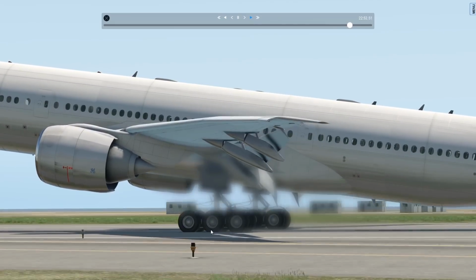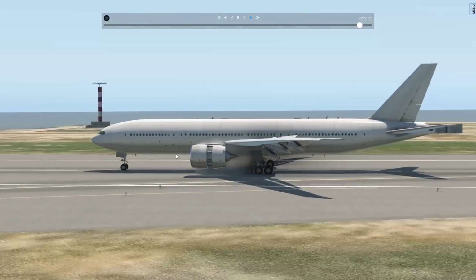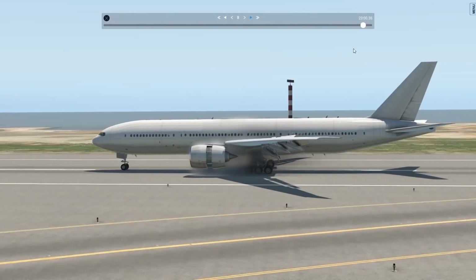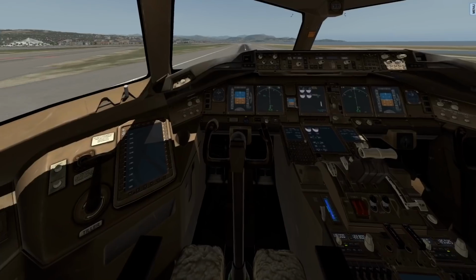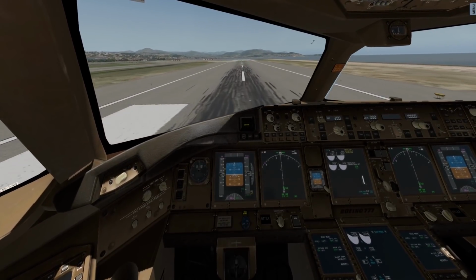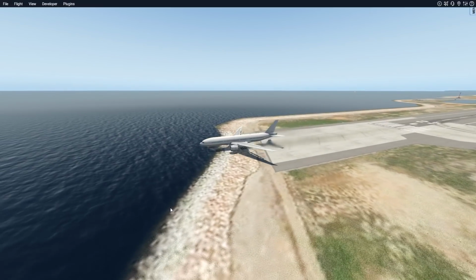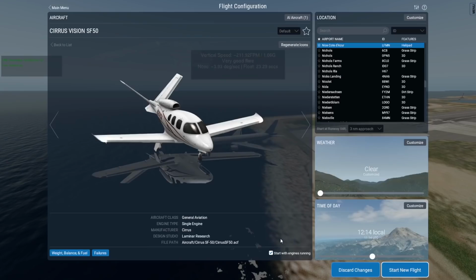There we go, we can see the wheels start spinning, and then the reverse thrust comes out, and then the nose landing gear comes down as well. That was very beautiful. But now the stop, this is gonna work out, right? Oh, we are very much getting to the edge of the runway, actually. Oh yeah, we have lost our braking. Alright, for some reason, our not good landing broke our brakes. That was not good.